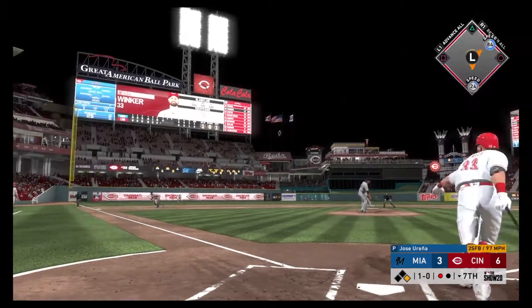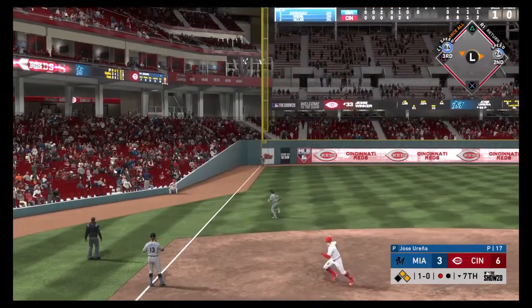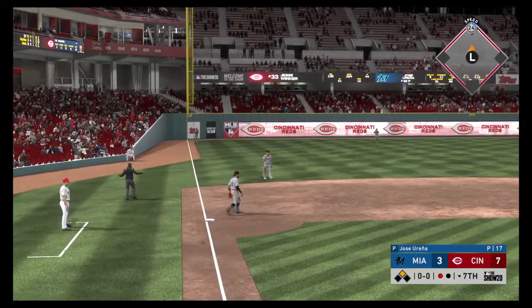He's running, swing and a liner. And that is down, as that could be two bases. Senzel rounds third and is digging for the plate. He'll score easily, as it's now 7-3.